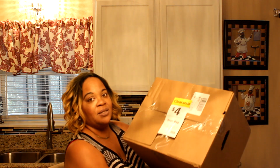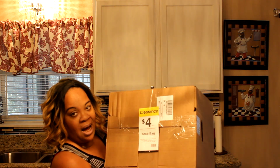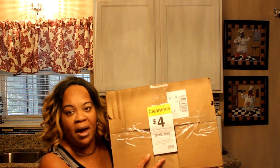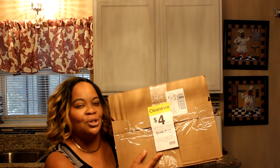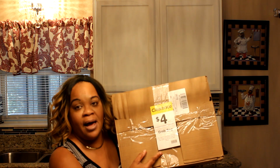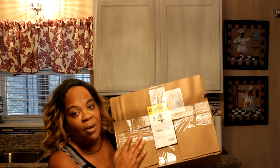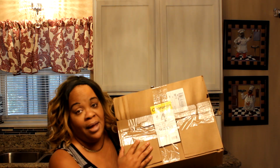As you can see here, I've been out in Michael's and walked into these, the $4 grab boxes. They have grab bags on here, but it's grab boxes, guys. And I'm sure it's Valentine's Day items, so I'm not going to ramble. I'm just going to jump right in, pop these boxes open to see what I came across.